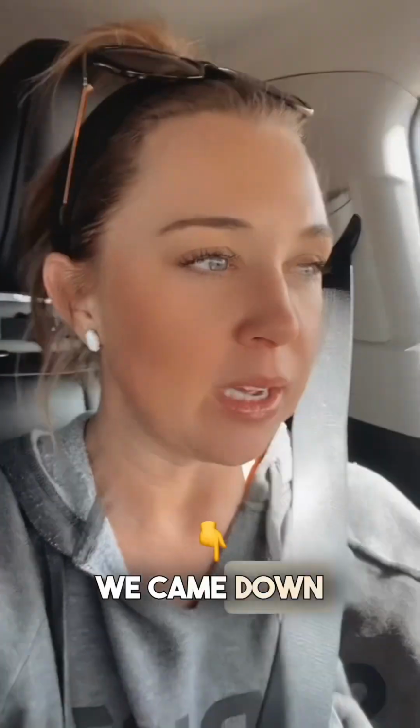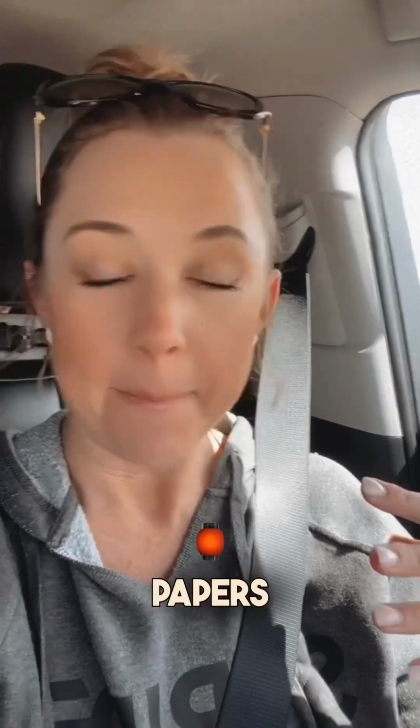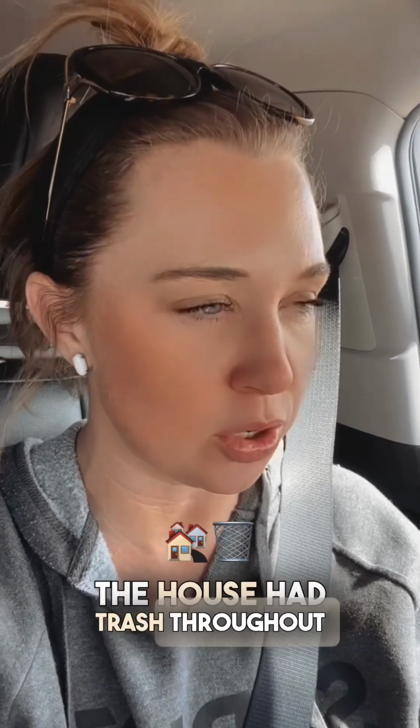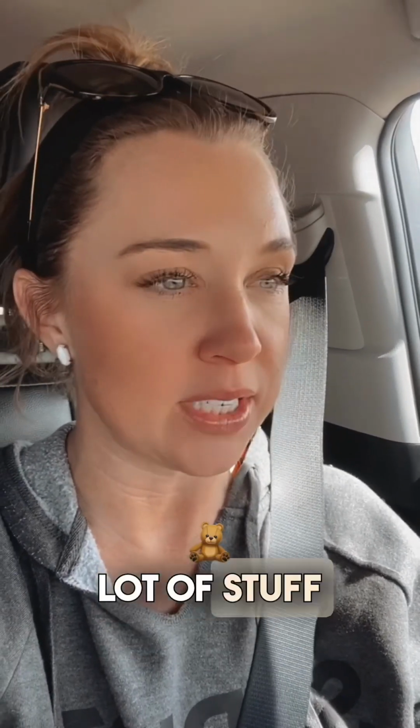And so we came down to the wire. It was time to close on the house. My buyers were on their lunch break. They're ready to sign the papers, but they weren't going to close on a house in that condition. There was sheds filled with stuff. The house had trash throughout it. Beds still there. I mean, there was a lot of stuff.